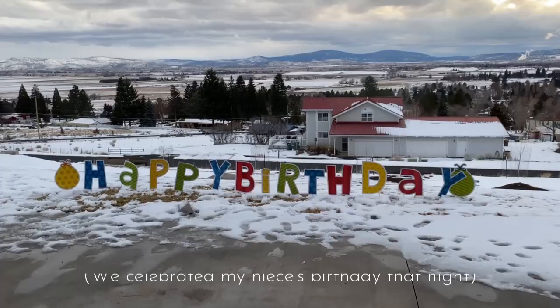We are enjoying a breakfast together. It is snowy and it's sunny outside, so I'm going to go join the family right now for some yummy brunch while Henry is snoozing for just a little bit.